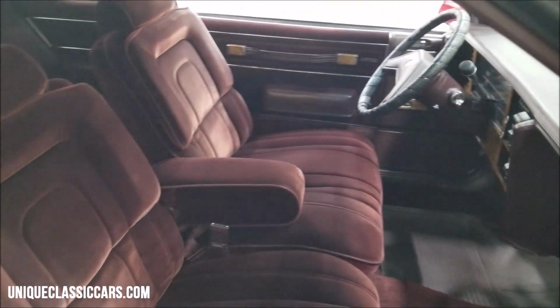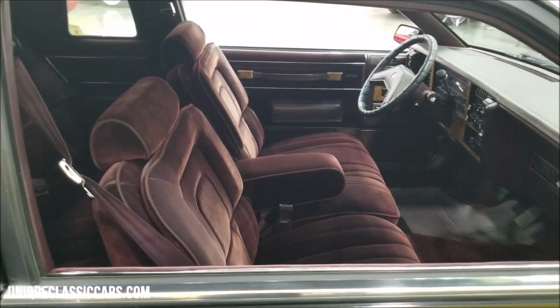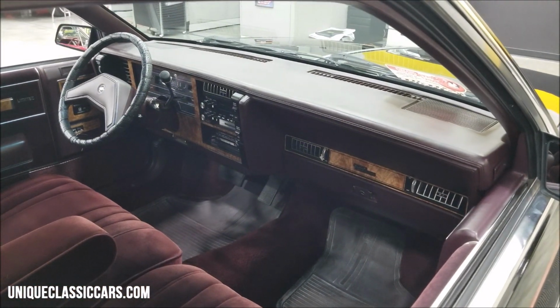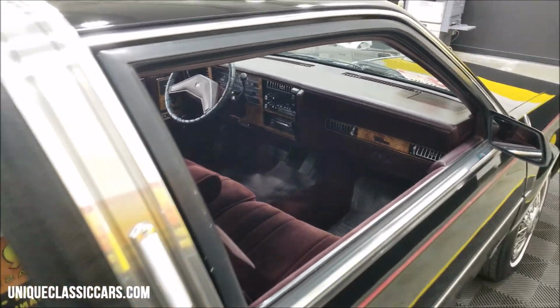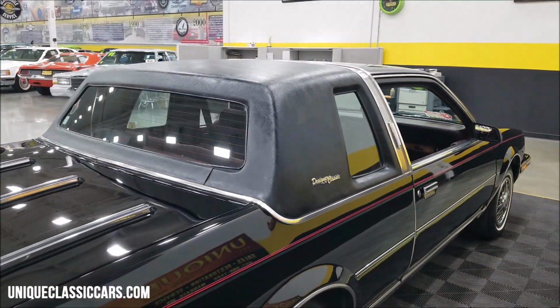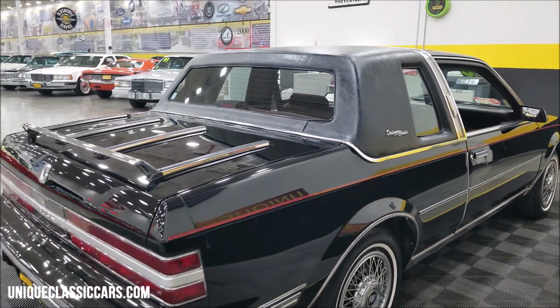Cloth interior, split bench seat, power on the driver's side. As you can see, the top of the dash also in nice shape. Headliner's in good shape on this one. Has the Design Classic partial vinyl roof added to the rear of this one.